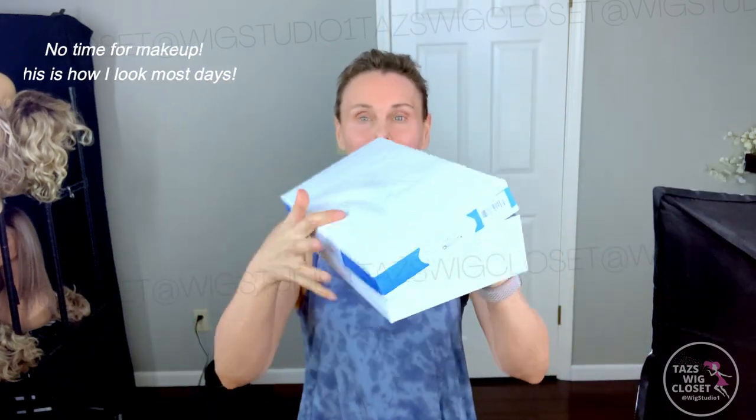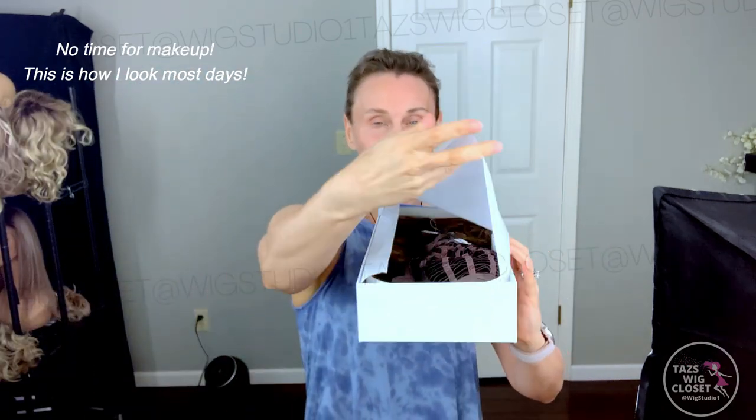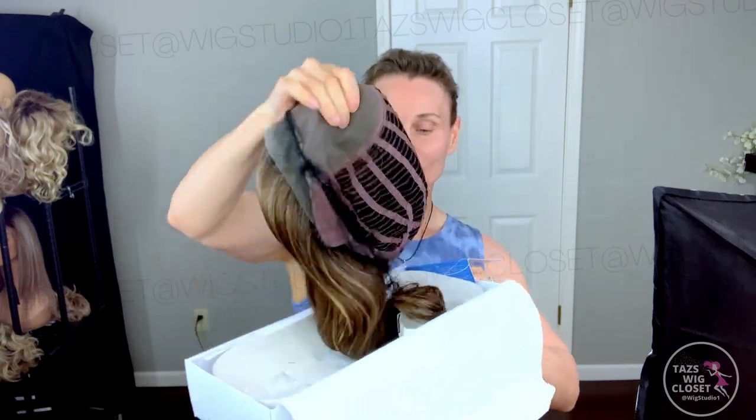So if you've seen the Estetica packaging before, nothing new with the packaging. They kind of have a different color based on what collection it's coming from. This is the High Society collection by Estetica, one of their highest quality, the best features that they can bring to their wig styles. So you'll see that it's in a little bit of a blue box there, but it's packaged very well with nets and all of the protection for the wig style.